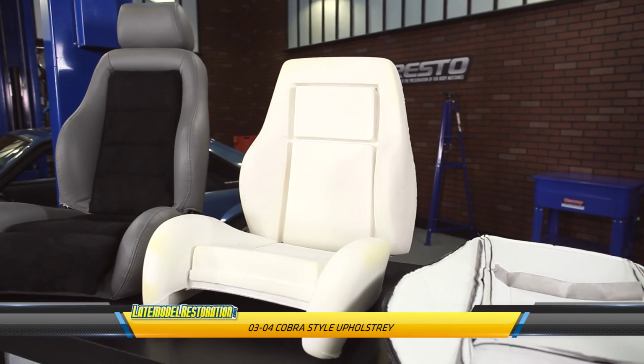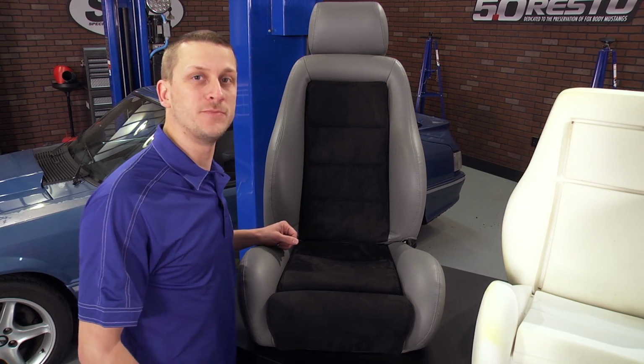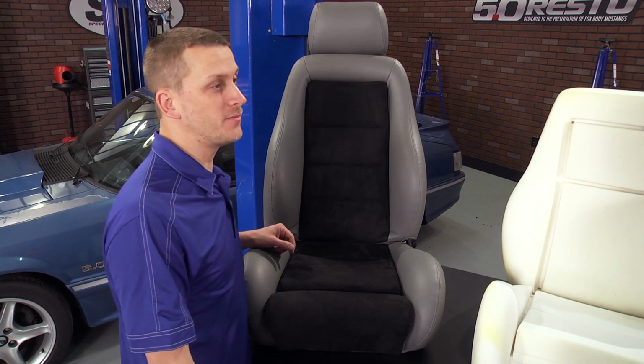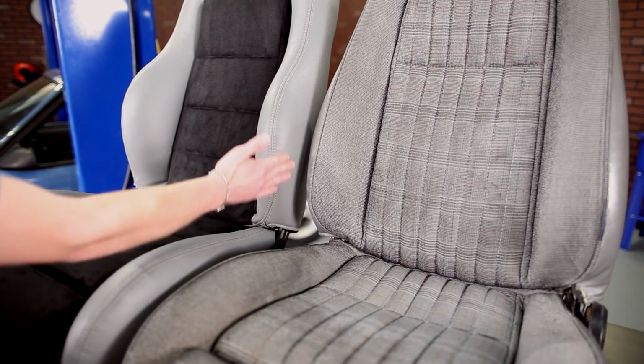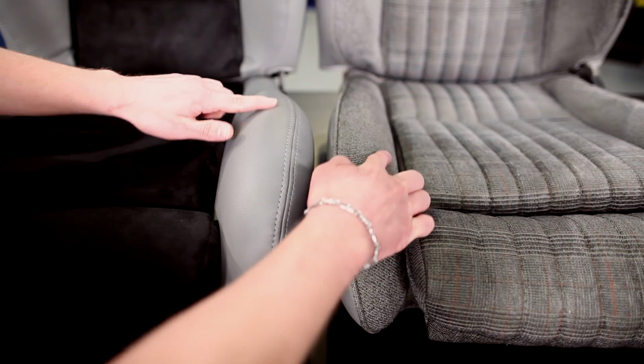On to the star of the show, the 03-04 Cobra Style upholstery and foam for Fox Mustangs. Dean, other than the obvious looks, what makes this so much better than the stock sport seat? Well, several things. Number one, it's got about 3 to 4 more inches of bolstering than normal. This is based on the SVO Ford from 84 to 86. Ford put a much more aggressive bolstered seat in though. We've adapted that to the regular Fox Body GTs and LX50 type of cars.